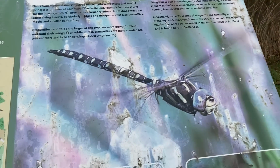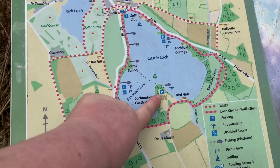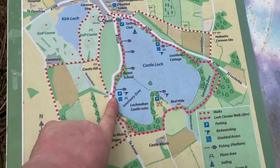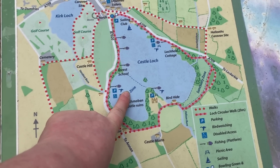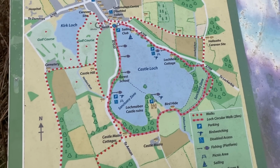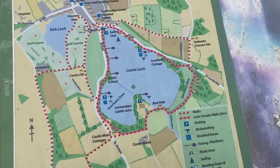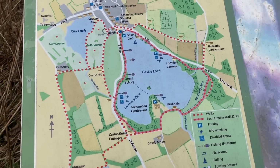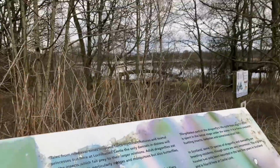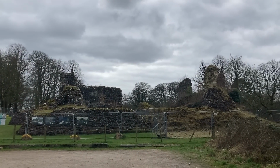Where I am just now, I'm at the castle, and it's the sanctuary zone. There's a larger bit of the loch as well, so there's obviously parking throughout much of the loch. And the loch is down there, which I will walk down to. There's a clearer view of the ruins.